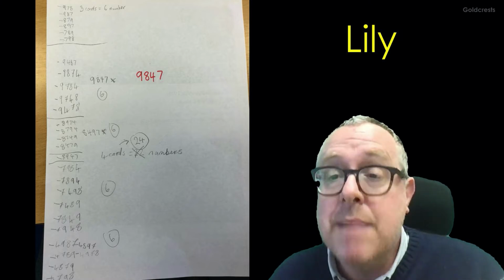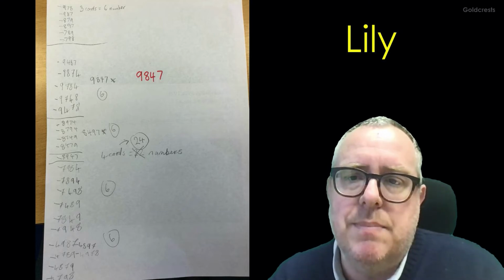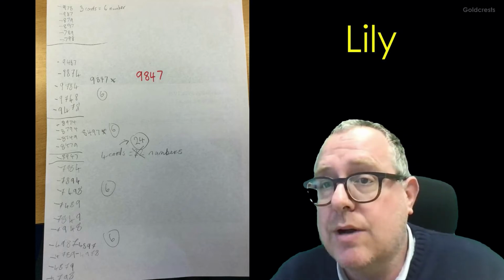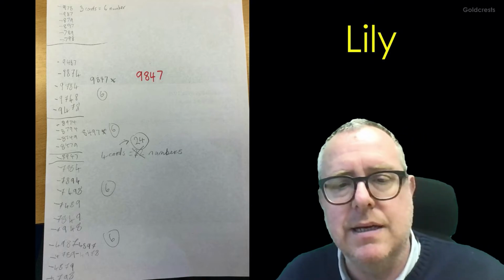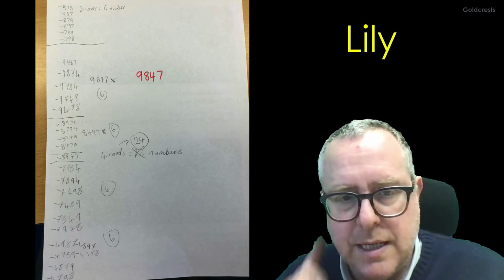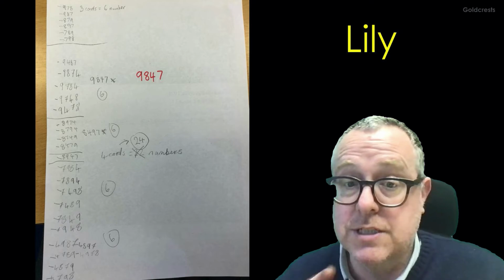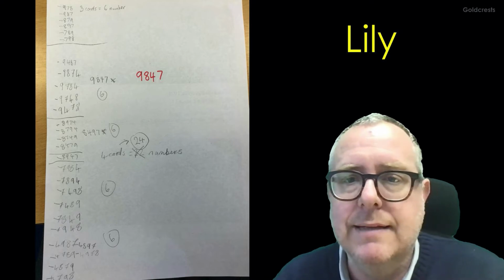Lily found that there were many more outcomes than 8, and she went on to notice exceptions to her pattern and track them too, which is amazing. So she's really worked hard, and she's worked systematically to do something which looks deceptively simple, but actually is quite complicated to think through, but she's done it in a very logical way. Can we give Lily a big round of applause, please? Well done, Lily.